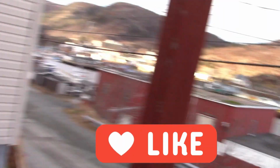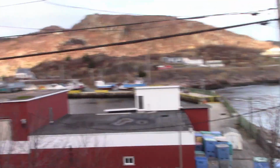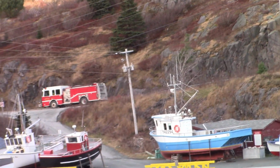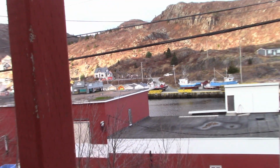Hey, look, there's a fire truck. Fire truck. Whoa.